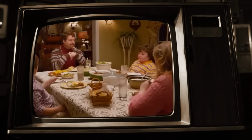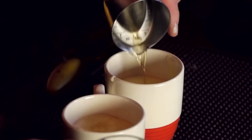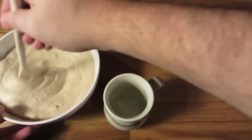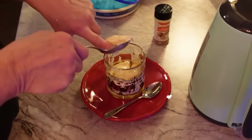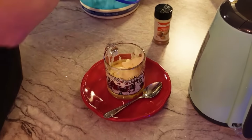When guests arrived, spoonfuls of batter went into special Tom and Jerry cups, followed by shots of brandy and rum, then hot milk to fill the cup. The drink was stirred quickly and topped with fresh nutmeg grated over the foam. Each sip delivered warmth, sweetness, and enough spirits to loosen conversation and laughter.